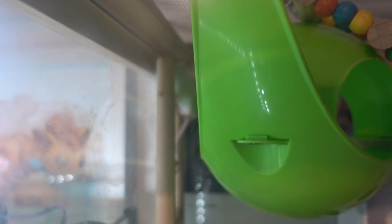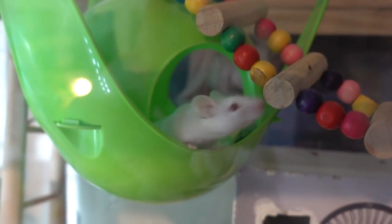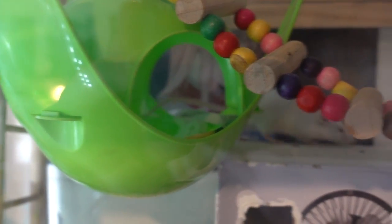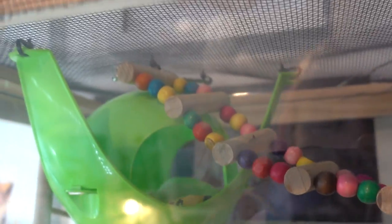Alright. I don't know what you are doing. Are you trying to get in there? Can you get in? She's trying to. Oh, there she goes! Oh, do you like it? You are so cute! They're really just walking around exploring it. I love seeing the reaction when I give the cage a big clean and change everything around. They just get so happy.